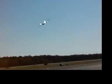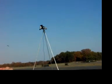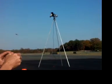Coming back around right now, looks like a C-45 transport. This particular airplane flew in the Dutch East Indies and escaped right before the Japanese overran that area. It's from the Commemorative Air Force Wing, the Dixie Wing, based in Atlanta, Georgia.